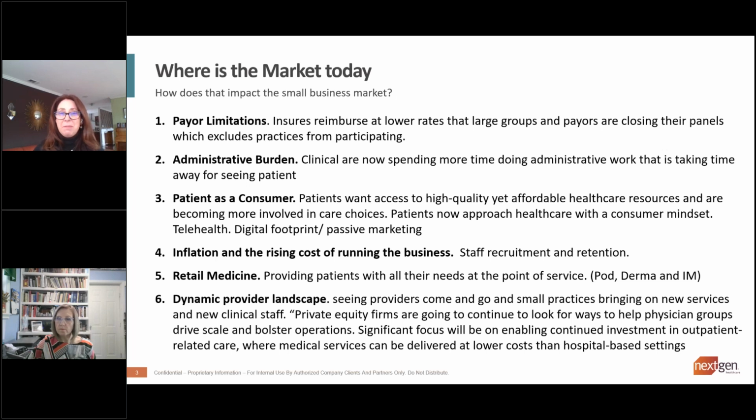So when we're talking about a lot of work, let's talk about administrative burden. I'm not going to spend a lot of time on this because it is not new, although I do feel like it is changing. For example, the No Surprises Act that began in January requires practices do more to address patient responsibility, which is taking away from revenue generating clinic time.